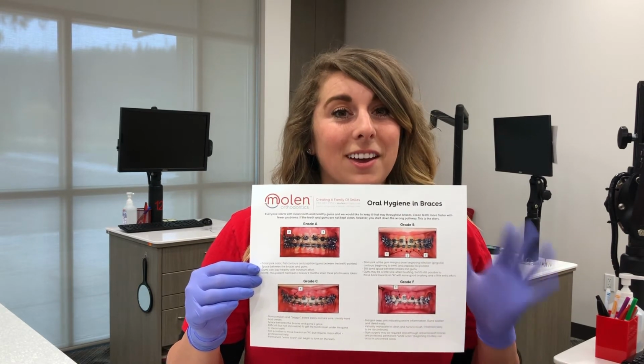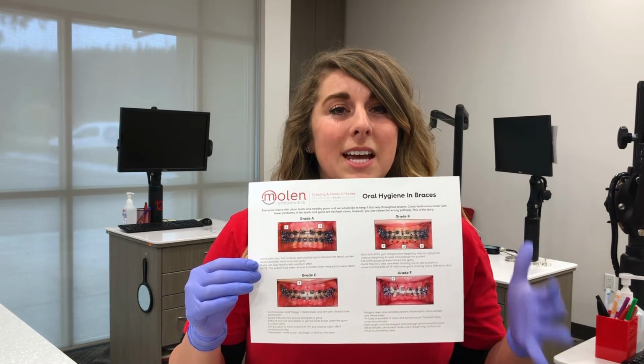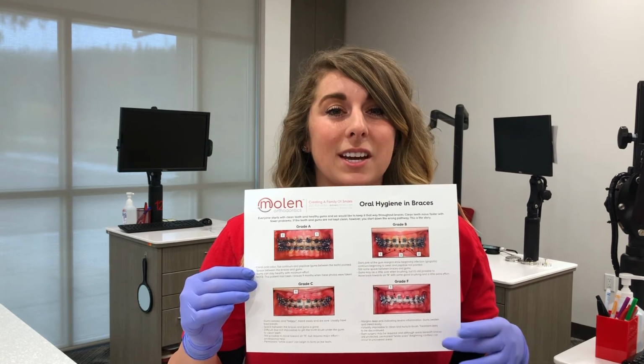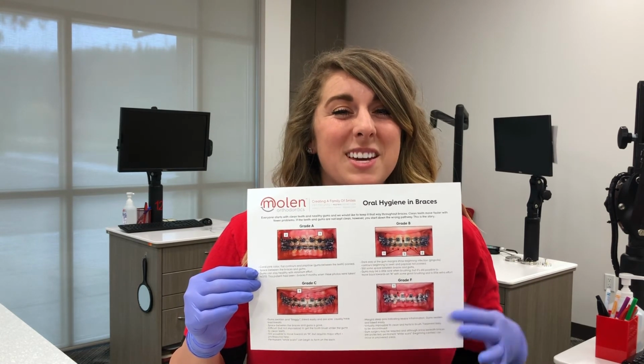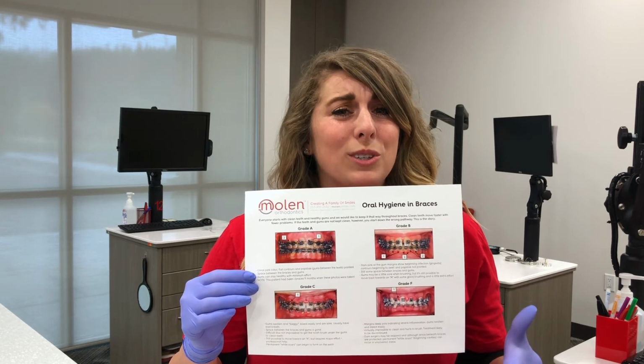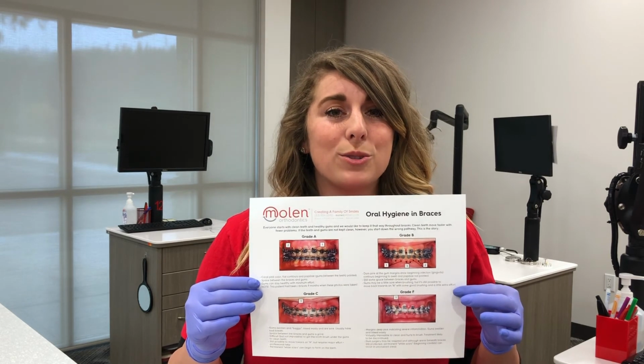And then an F is bad. It means everything's really, really puffy, your gums are gonna be really tender, they might bleed when you brush your teeth, and you have lots of plaque and food stuck in there. You never wanna be at that because it's not gonna help move things along very quickly, and your teeth are gonna be really sore.